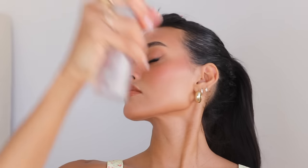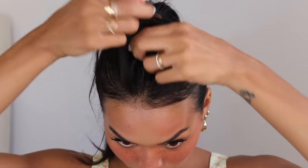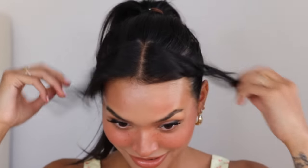Let's spray. Oh my god, it's so fun. Take my bangs down. I think I might have to restyle them. What happened? Okay, hang on. I have to fix this, you guys. This is insane. I look like George Washington with this hair.